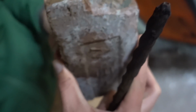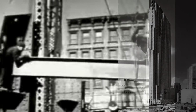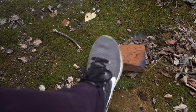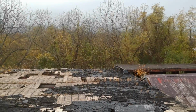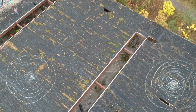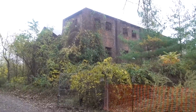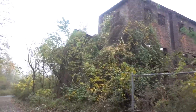Cool. Yeah. Bricks. They helped build the Empire State Building and Rockefeller Center. And some of those bricks came from here. This, one of the 130 brickyards that once operated on the Hudson River between New York and Albany.